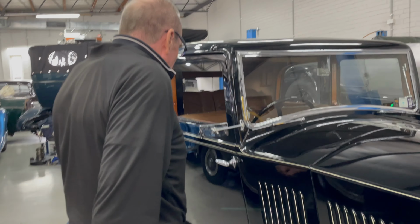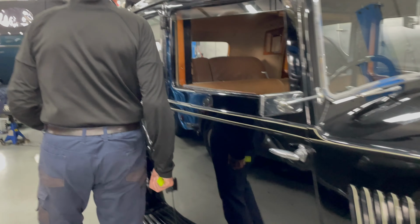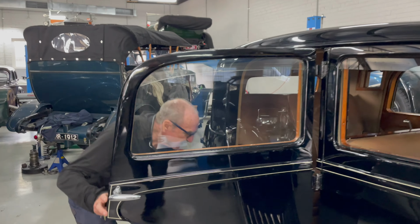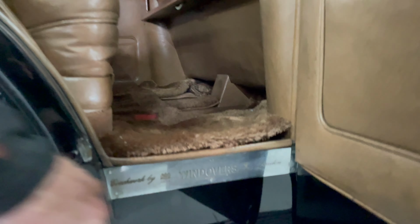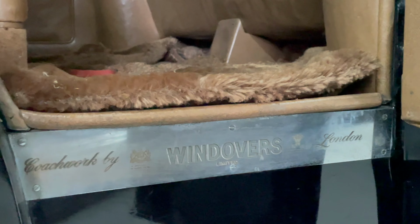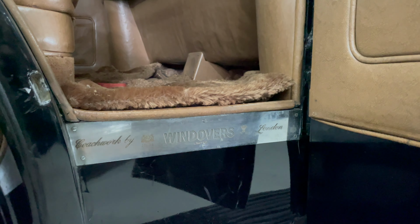So, for example, if you look at the door handles. Coachwork by Windovers of London. It's not a name that immediately comes to mind for the occasional enthusiast, but it was certainly a well-known and popularly supported coach builder.